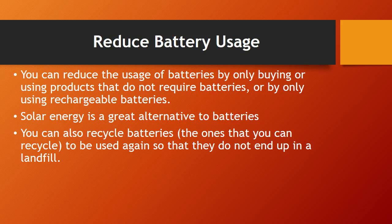You can reduce your battery usage in many different ways. You can buy or only use products that don't require batteries. There are many different things out there these days that you don't need batteries for. They make watches, cell phones, TVs, many different things that you just wouldn't need a battery for to begin with. Therefore, you don't ever have a battery you would need to dispose of or recharge.